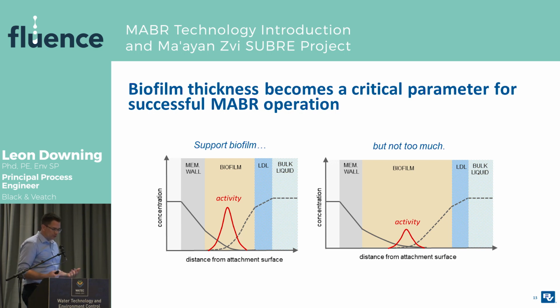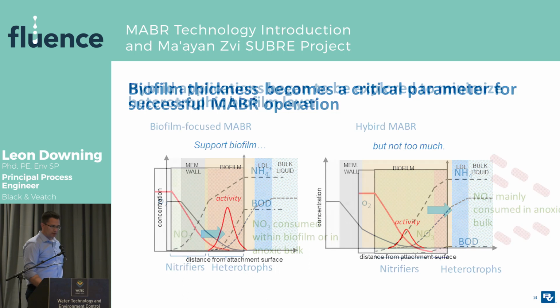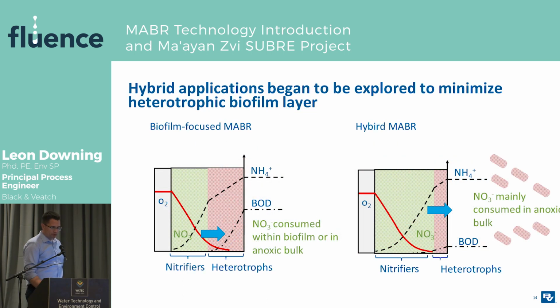All right, so people had been researching this in the mid-2000s, trying to figure out, well, how do we get these breathing biofilms to work practically? And what really helped to do this was moving to a hybrid application. So hybrid applications began to be explored to minimize this heterotrophic biofilm layer.